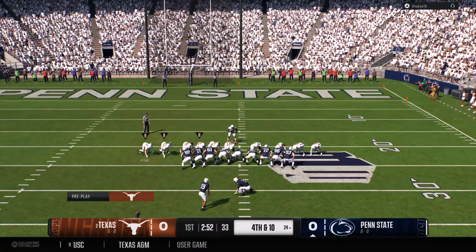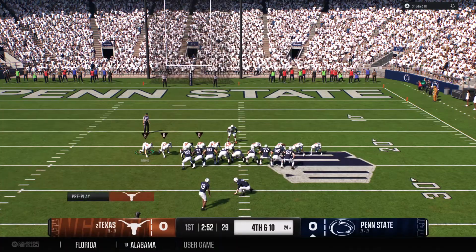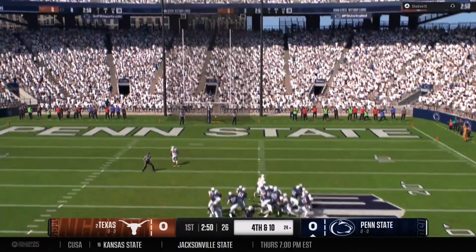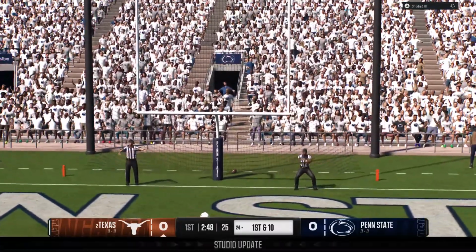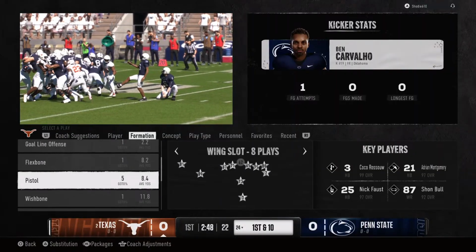It's 3rd and long. They're expecting pass, and they're mixing up their looks. They're trying to change the picture pre-snap to post-snap to confuse the quarterback, now forcing the incompletion, setting up 4th. That is no good. And the score will stay right where it is after that miss.